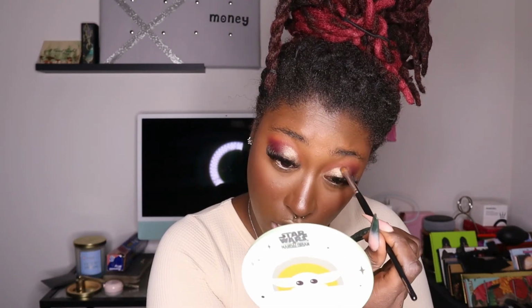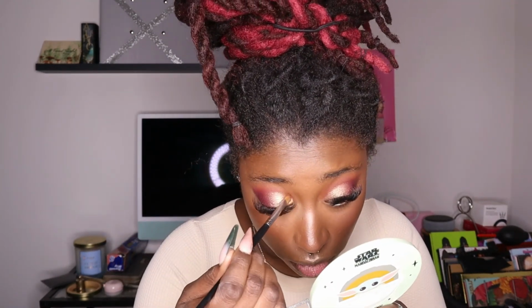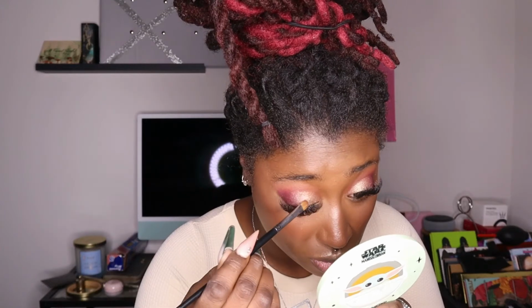I'm not gonna lie, this shade is chunky, but it's not chunky and falling off. It's sticking. That's pretty. Oh, that's pretty! I need to start doing my eyeshadow again. I wonder what this would look like with a glitter glue. I'm not gonna do that right now because I don't have time. I mean, I can have time. I'm not really doing anything, but.